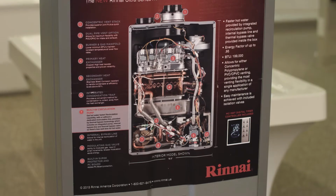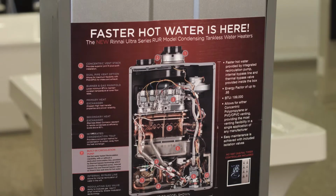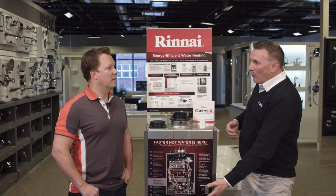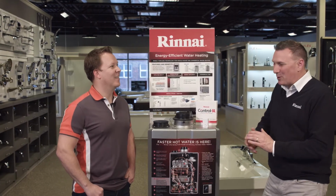Number 2 is that they save a whole lot more space in your home. You remove your tank style water heater and replace it with one of these, and you're reclaiming a whole bunch of space. This thing hangs up on a wall. I put my golf clubs underneath it now, so a little bit more storage.